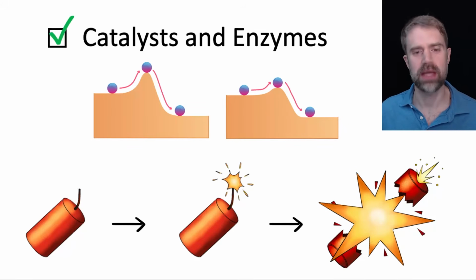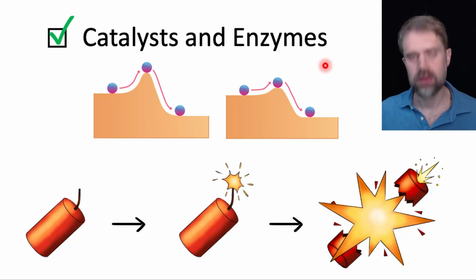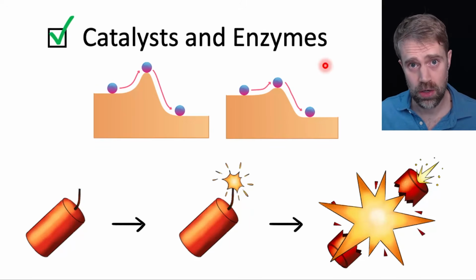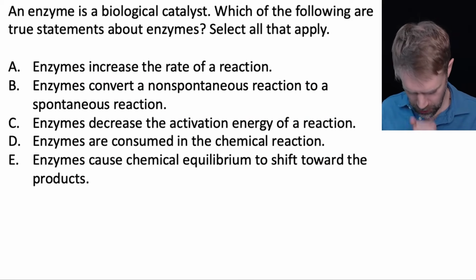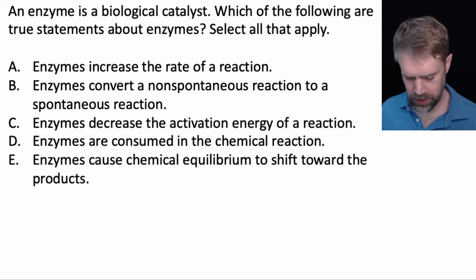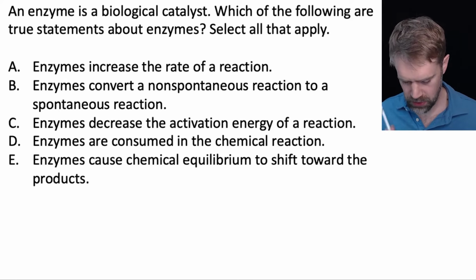Our next topic is catalysts and enzymes. There's a little bit of overlap with life science and biology here, but that's great, right? This means that what you learn for the chemistry section can also raise your score for the life science section. Here is a question. An enzyme is a biological catalyst. Which of the following are true statements about enzymes? Select all that apply.